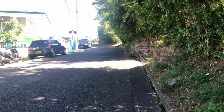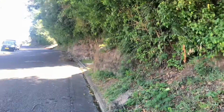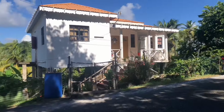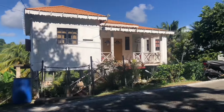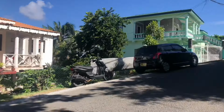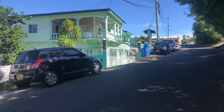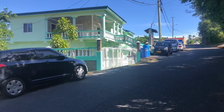So let's do it. So on our left, there is a nice white house. Nice upstairs white house, looking pretty. Beside it, there is a green upstairs and downstairs apartment, it looks like. Another house on this side.